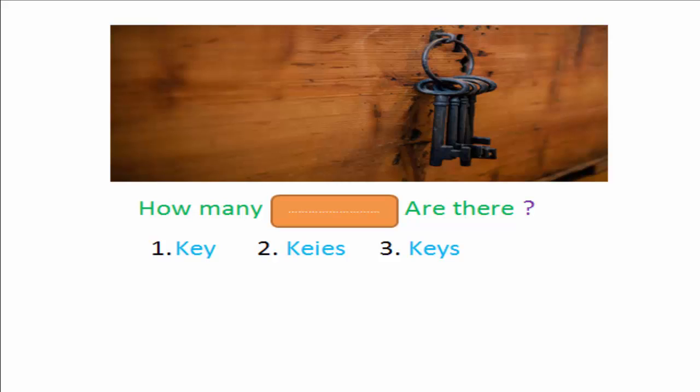How many keys, number 3, are there? Number 1 and number 2 are false. Let us move on to the other exercise.